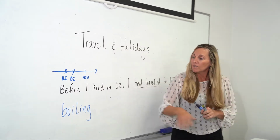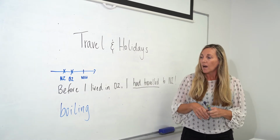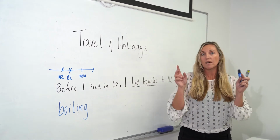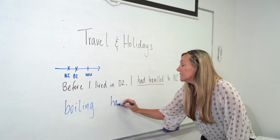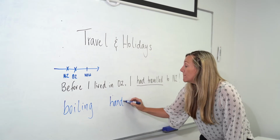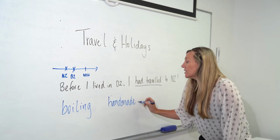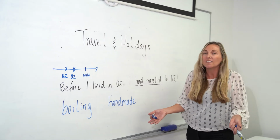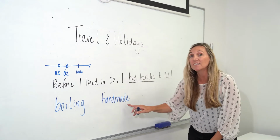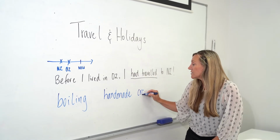The other thing we learnt with adjectives are called compound adjectives. This is where you put two words together. For example, hand, which is a noun, made, which is a verb. So the adjective becomes handmade. For example, when I travel, I love buying handmade crafts.